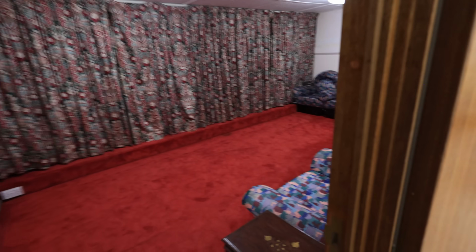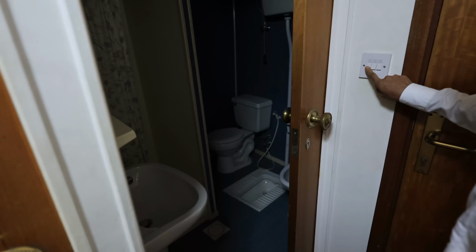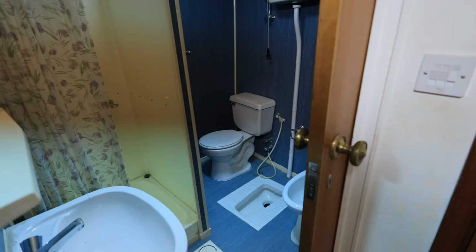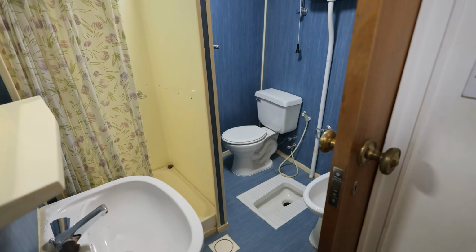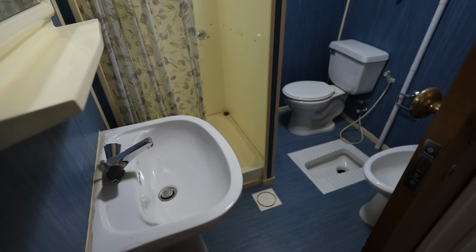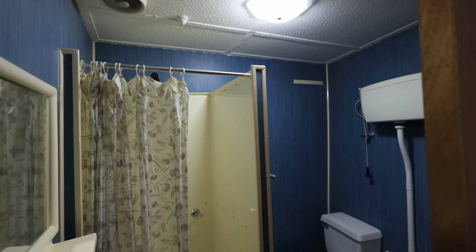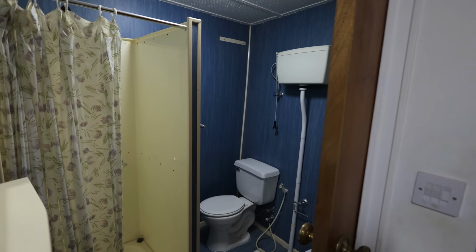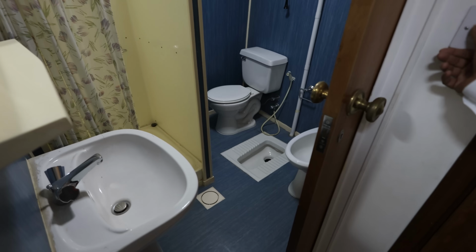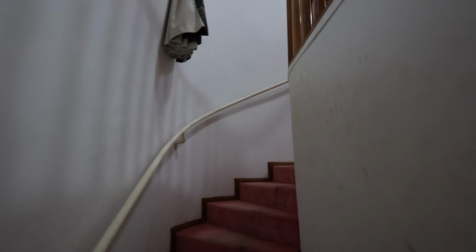So we're in the truck bed now. Oh no, this is like a meeting room area. Wow. That is crazy. Shower, and everything. It kind of looks like an RV style shower, but it has a bidet, full on toilet. All right, now we're walking up to the cab.